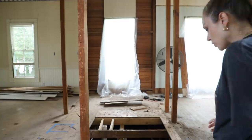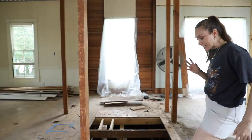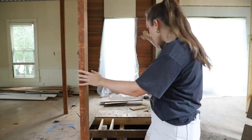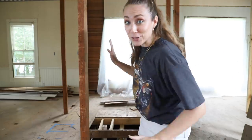Good morning, guys. It's the next day, and yes, last night I called those people and I was like, where's my support for my kitchen? They called me back right away and said 100%, they'll be there first thing in the morning to install the beam to support the kitchen. They came, they did it. So now we have this big 6-inch beam that's running from this entryway to the kitchen all the way to the back wall. It's fully supported now.